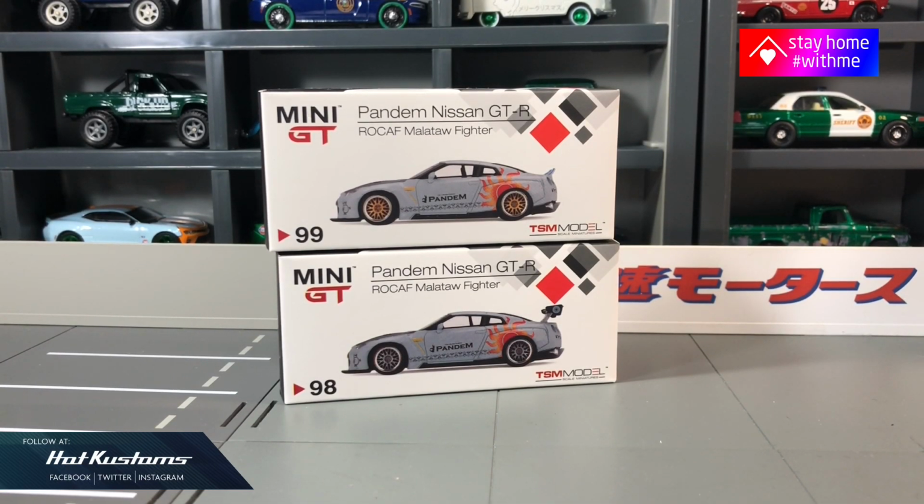Today's unboxing is on the pair of recent Mini GT release, and that's the Pandem Nissan GTR in Malataw Fighter theme. The livery and the color scheme is based on the actual Taiwan Malataw Fighter jet. Malataw is regarded as a sun god by Taiwanese.